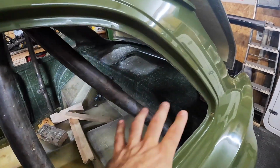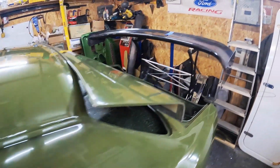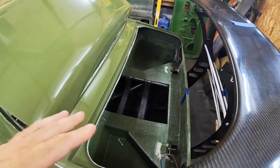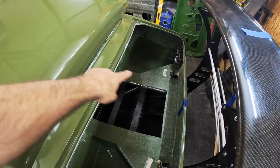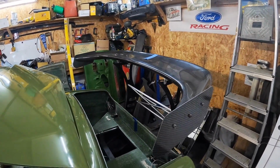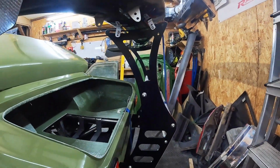The parcel shelf and sort of bulkhead area has now been fully glassed in, and the boot is now looking way more complete with all the fiberglass bits glassed in. The gap there is for the fuel cell. Garry's now got the Porsche carbon fibre spoiler fitted on its mad chassis mounted bracket.